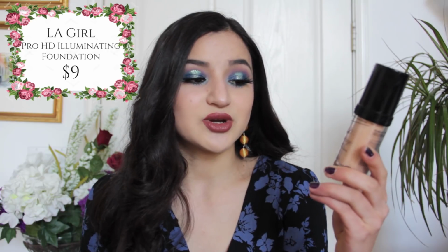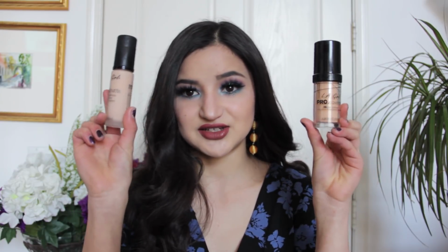I'm just going to follow that up with the dewy counterpart. So this is the LA Girl Pro Coverage Foundation. This one is an HD High Definition Longwear Illuminating Foundation. So this one's a little bit more dewy. As you can see, the bottle is very different, and these do look like very, very different colors. This one looks a little bit more orange in the outside bottle, but I do find that the foundation is a little bit paler and more true to my complexion.